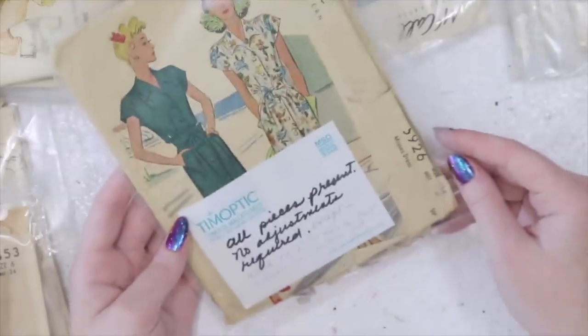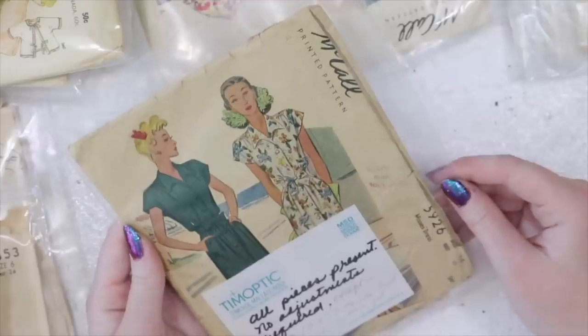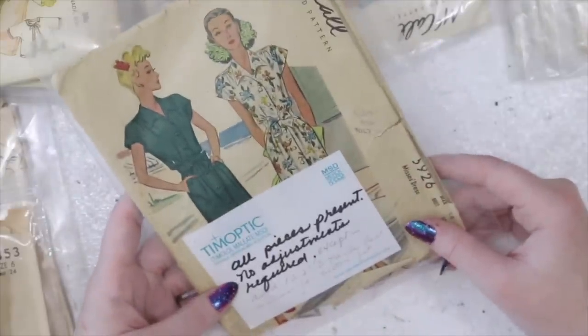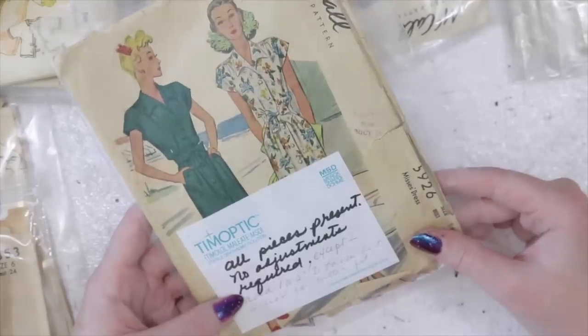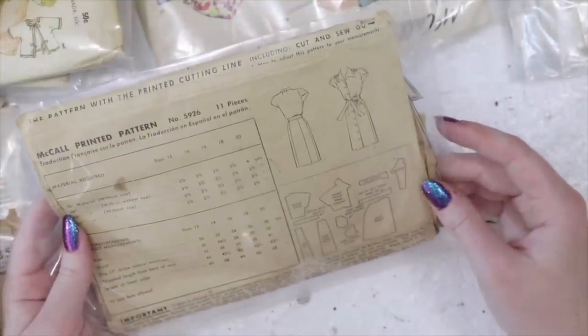So this is one they clearly followed before, so I guess they were more than just a collector. They did actually follow these patterns. This is a McCall's pattern in size 14. They've labeled that all pieces are pre-cut, no adjustments needed, except add 1 to 2 inches to back belt section to better fit. So that's interesting. And it's a relatively simple dolman sleeve style dress.